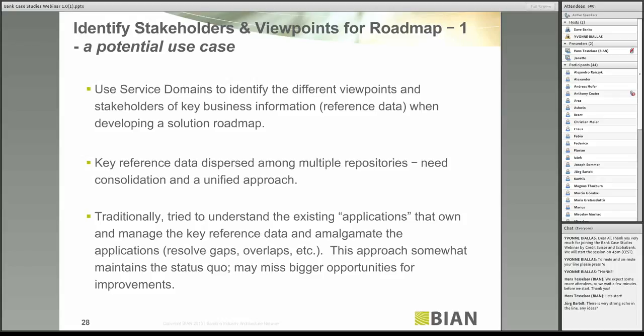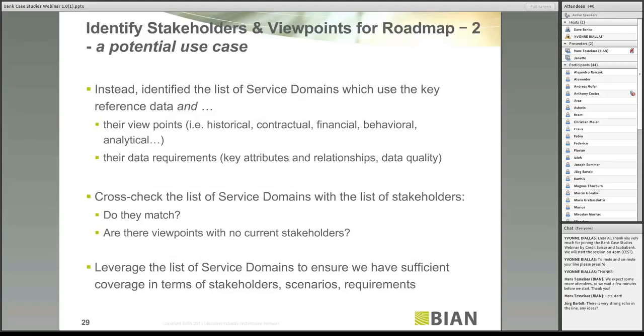With that list of service domains, we were able to identify the different viewpoints of those service domains, because not all service domains view the same reference data in the same manner. Some service domains look at it more from a historical perspective. That's their emphasis. Another service domain looks at it from a contractual perspective. Yet another looks at it from a financial transactions, behavioral, or analytical perspective. So the different service domains have different emphasis, even though they access the same data.